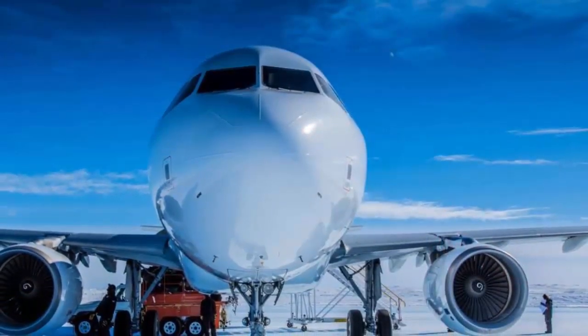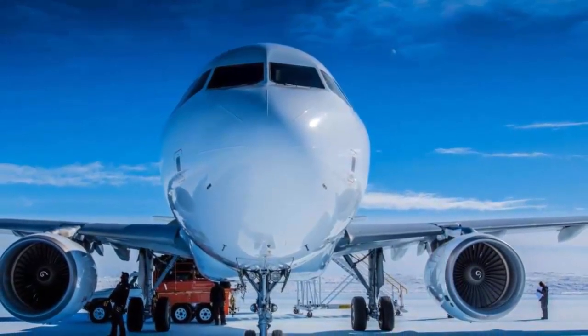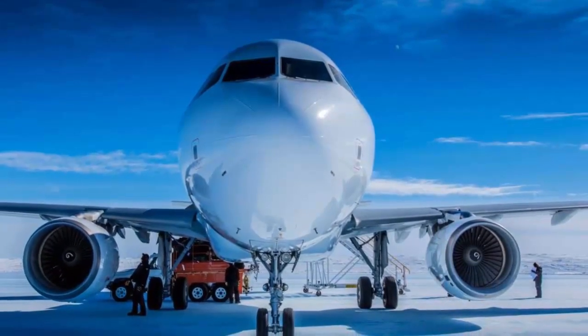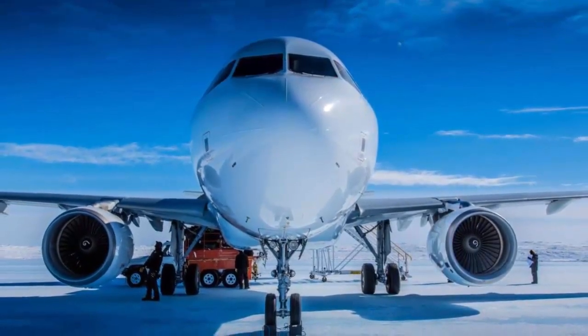Phoenix Airfield opened in 2016 to replace the nearby Pegasus landing strip. Unlike Phoenix, it was situated on an ice shelf, which meant it moved some 140 feet a year and the condition of the runway would deteriorate during the warmer summer months. Fancy exploring the polar regions?